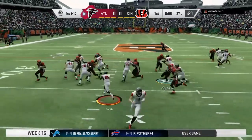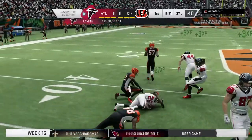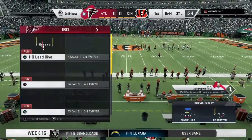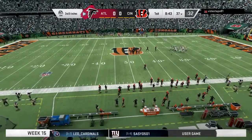Ito Smith, his first carry. And he'll be brought down right around the 37. Well, I think that's what they're going to need to do here in the first half. You've got to take some pressure off of this young quarterback, and no better way to do it than to establish the running game early.